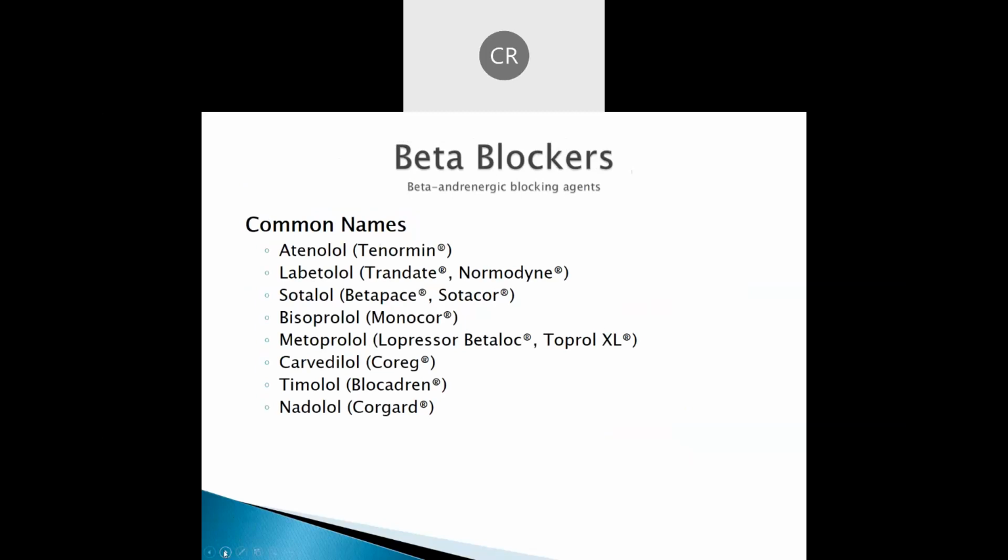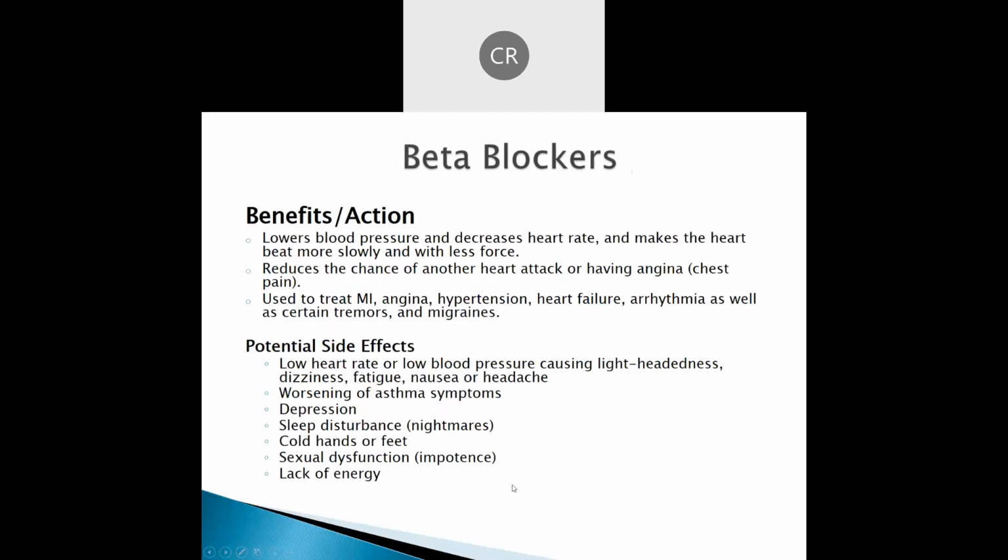The next group is beta blockers, so beta adrenergic blocking agents. The common names all end in lol. We've got atenolol, bisoprolol, metoprolol. Those are common medications that we see. What they're doing is helping lower blood pressure, decrease heart rate, and make the heart beat more slowly and with less force. It can reduce the chance of another heart attack or having angina, which is chest pain.